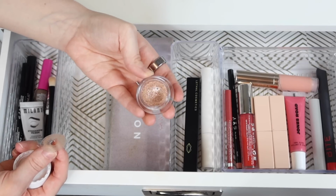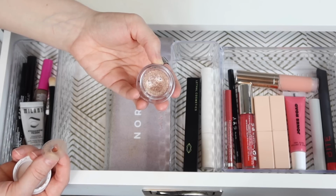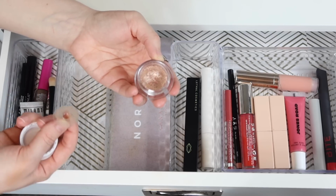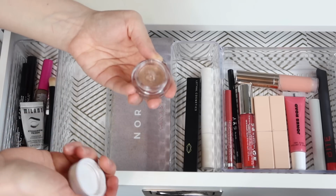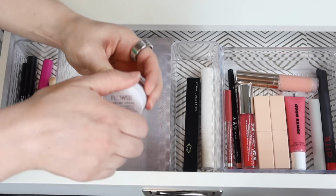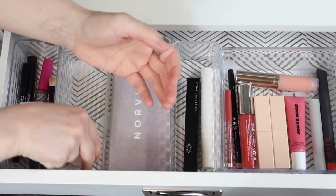I guess I just haven't been using toppers that much. I'm either doing a one and done or I'm doing a look with a palette. So I guess I just haven't been remembering to use this. But yeah, because of that, I'm going to leave this in for another rotation because I do love this and I really want to give it some use.